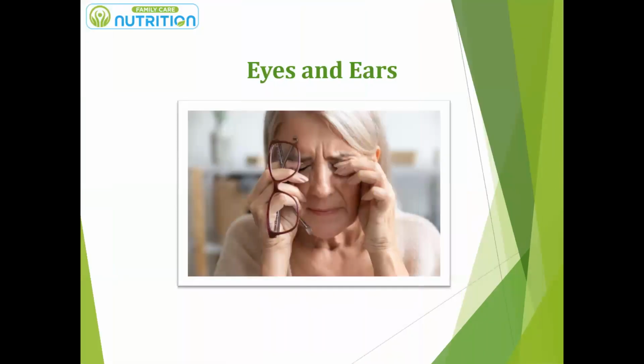Next is ears and eyes. Each and every one of us, we find things a little bit blurry as we get older. We get more sensitive to glare from the lights. We even find ourselves saying, excuse me, can you repeat? Loss of hearing, difficulty, especially with high frequencies, or following a conversation in a crowded room. So these are all the organs also involved as we age.